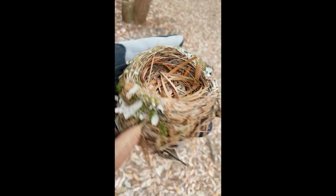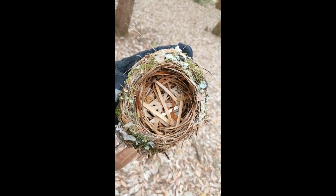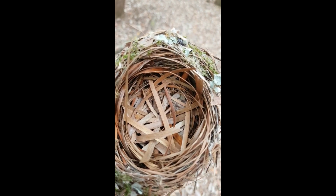Ooh, this is actually good wood. Wow. Just walking along and I've come across this bird's nest. Oh, look at that. It's fantastic. Put it back where I found it. Move on.